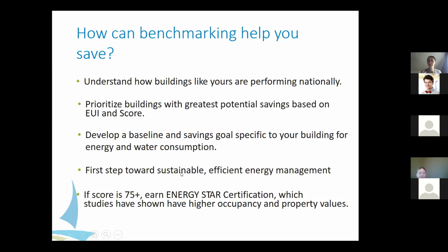So what is the purpose of benchmarking, once we have those 3 basic metrics? What is the value of that? Well, it helps you understand how buildings like yours are performing nationally. So with that Energy Star score, you can get a sense of, am I inefficient? Am I efficient compared to a lot of other buildings? It helps you prioritize buildings with the greatest potential of savings based on the EUI and score.